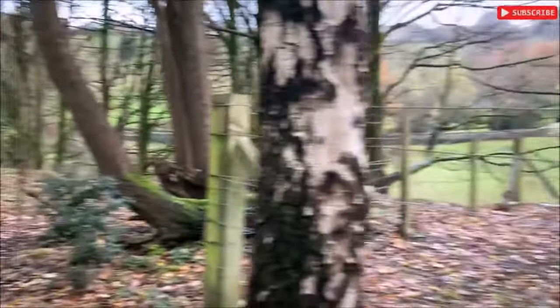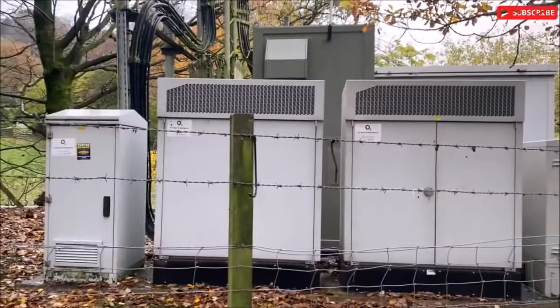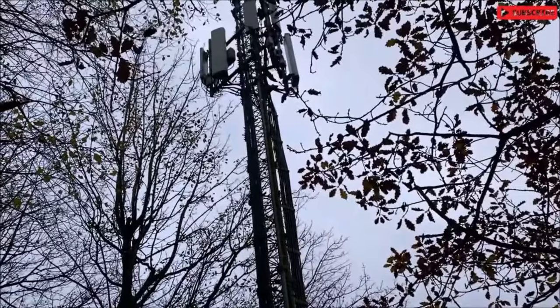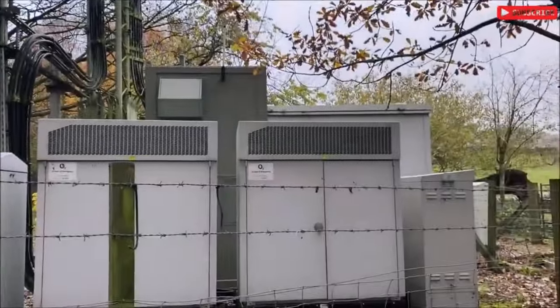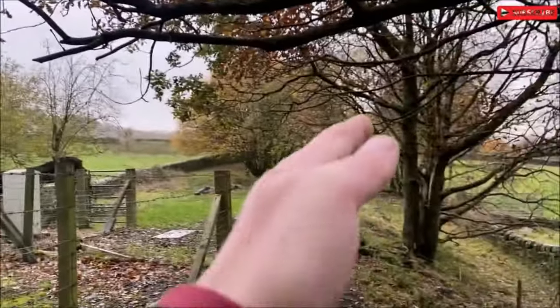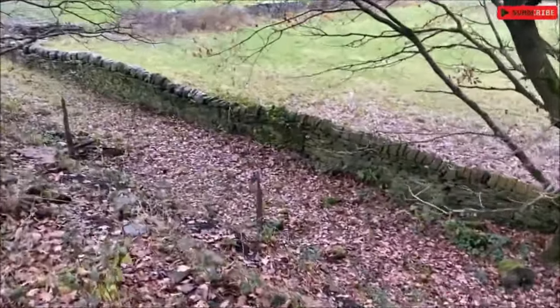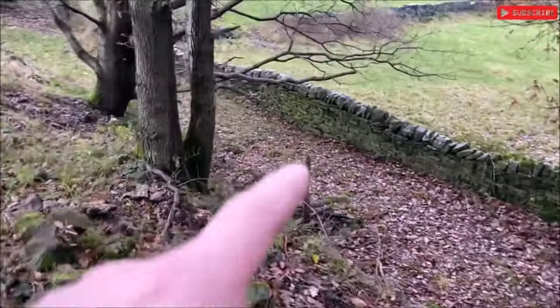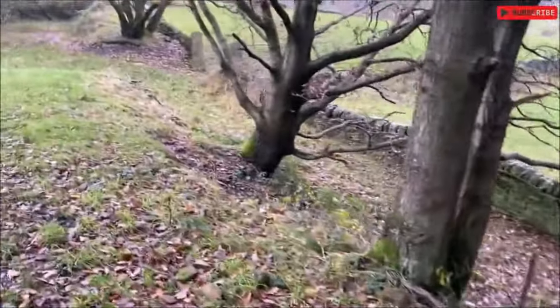But the track has been built on here, which looks like, well, it is, an O2 mobile phone mast. And we've got our O2 symbol there. Our track goes on it, and looks like it now goes into a cutting. This is what I thought our little access roadway was. Down there, you can see the fence post here.